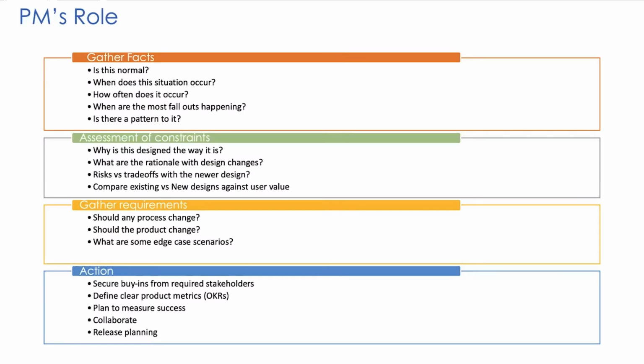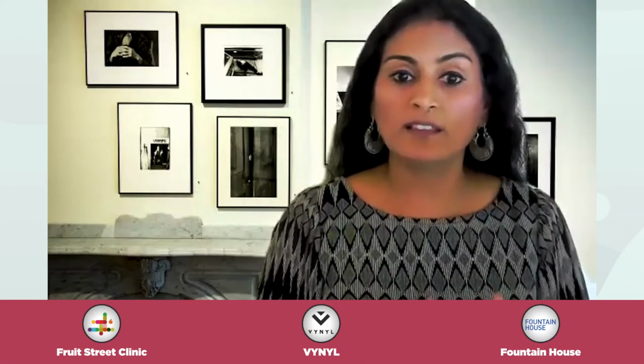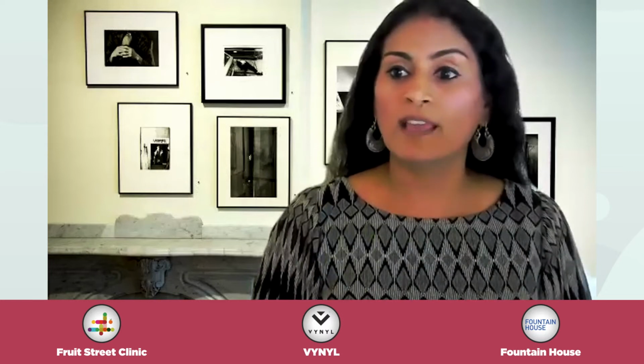Compare existing versus new design against the user value. That's very key, right? If I'm changing something, what value does it offer to the user? Is it making the experience worse, or is it making the experience seamless for them? So it's fewer clicks, less frustration, or less friction.